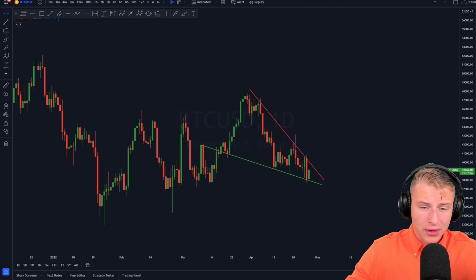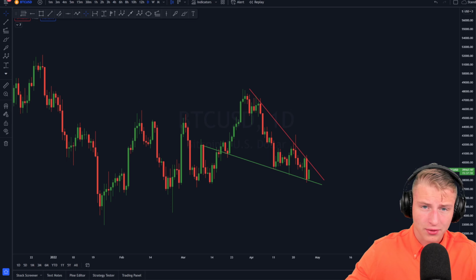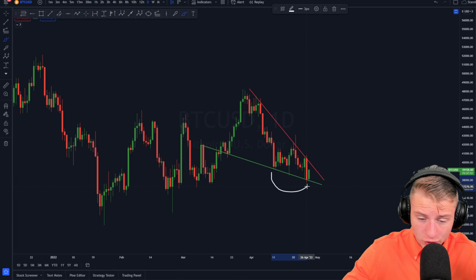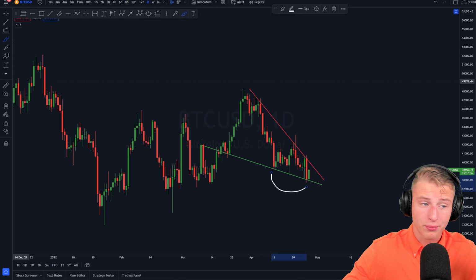As well, looking at Bitcoin, we can currently see that the daily time frame is still forming a falling wedge here. A little bit of an updated falling wedge since yesterday, but this is still the main scenario to look at in my opinion. Typical reversal pattern with a bullish divergence. Do know that we are forming a reversal pattern with a bullish divergence. That is very interesting, and do note this is on the daily time frame, so the moves are quite significant.